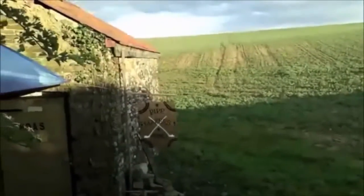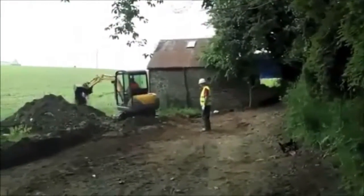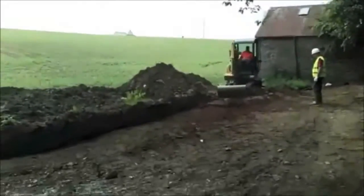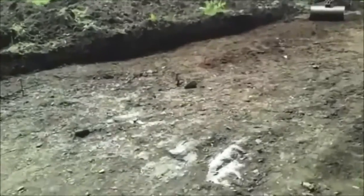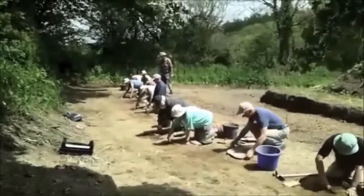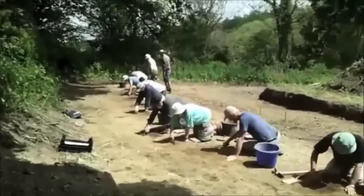Okay, so day one of the 2014 Little Porridge Dig with NDAS members, and we've cleaned off a large area now with the digger, taken all the topsoil off so that we can see basically what features are cut into the subsoil. We've got a number of features. Firstly, over here is T5, the trench that we dug last year. You can see that quite clearly marked out.